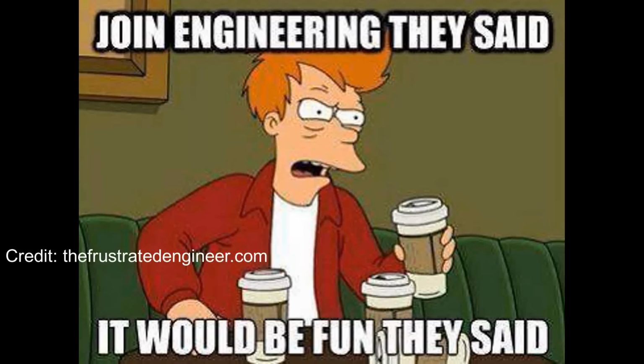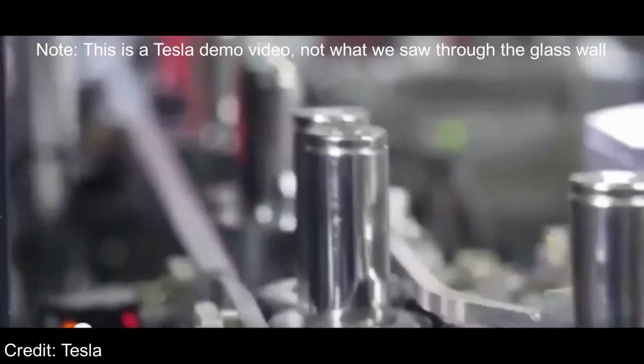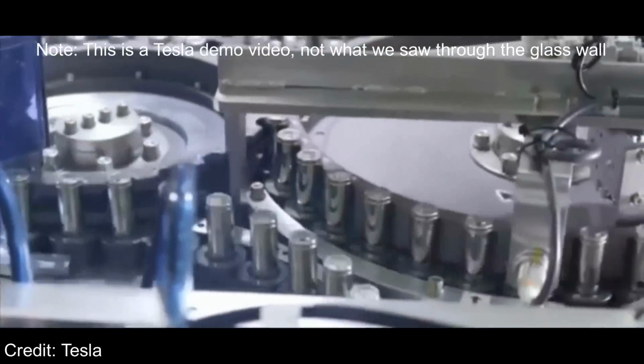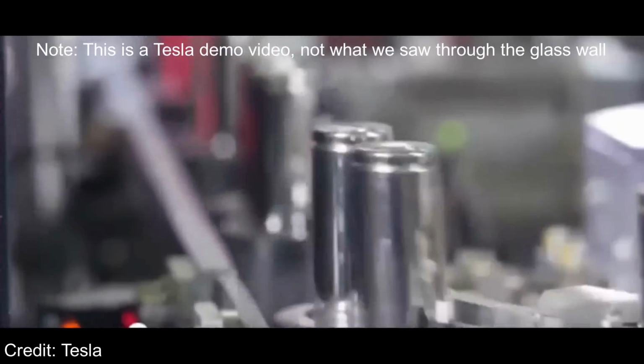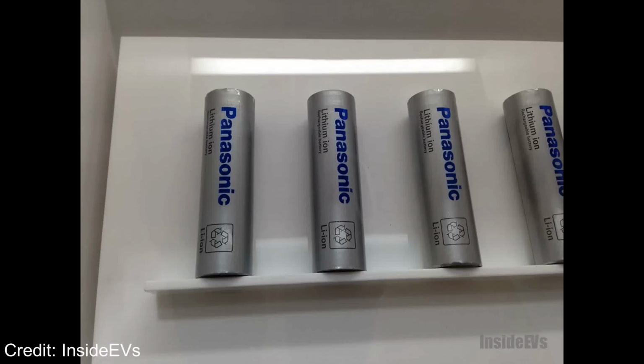rows of open plan desks. Through a glass wall, we saw a small robotic line where battery cells were running through a quality assurance test. This is our only real factory-like view on the entire tour. We entered a hallway with huge solid white walls, 4 stories all the way to the ceiling.